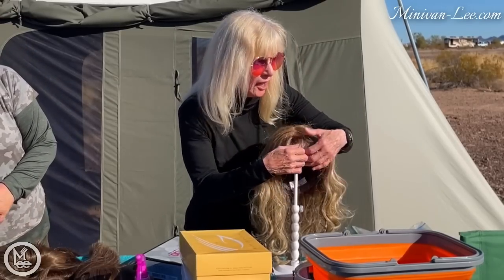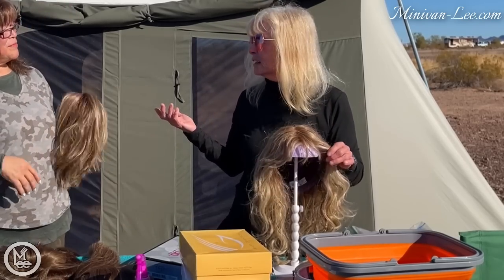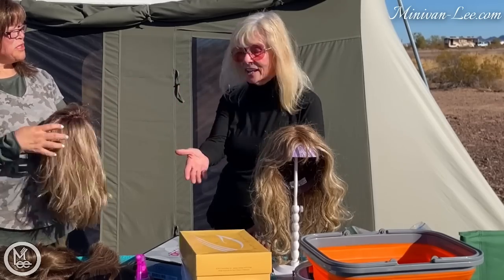So you do have to cut your bangs on. Some of them do come with bangs, but I found that most of the ones I would want come without, and you have to cut your own. I always cut my bangs, yeah.